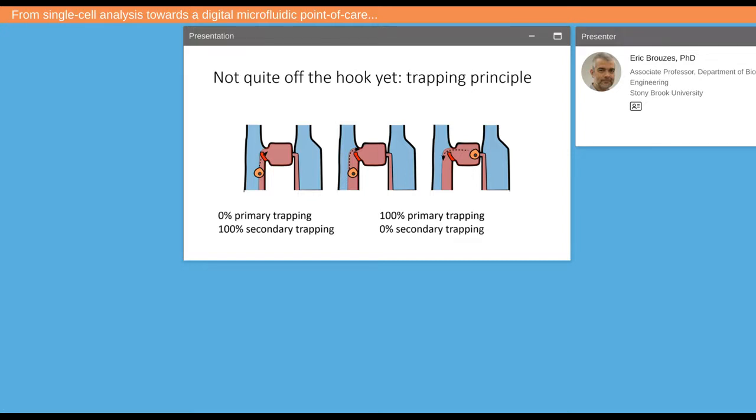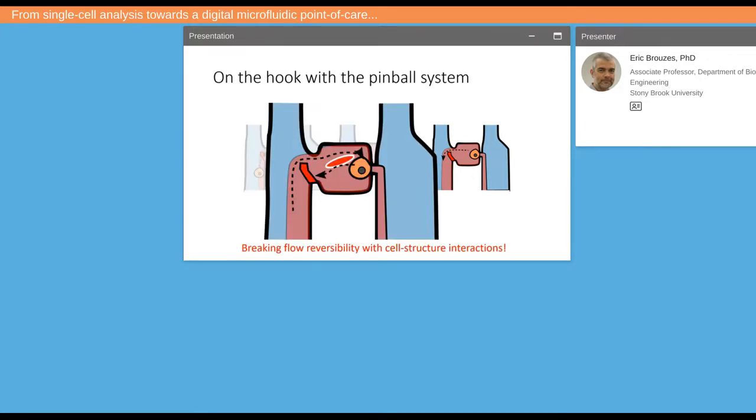Our solution was the following. Basically, we add a pinball system with the hook. So the cells get in, get trapped at 100%, and then on the way out, they get deflected at this new structure inside the chamber towards the hook. And basically, one of the big ideas here is that we break the flow reversibility by inducing cell structure interactions. So let's see how it works in practice.